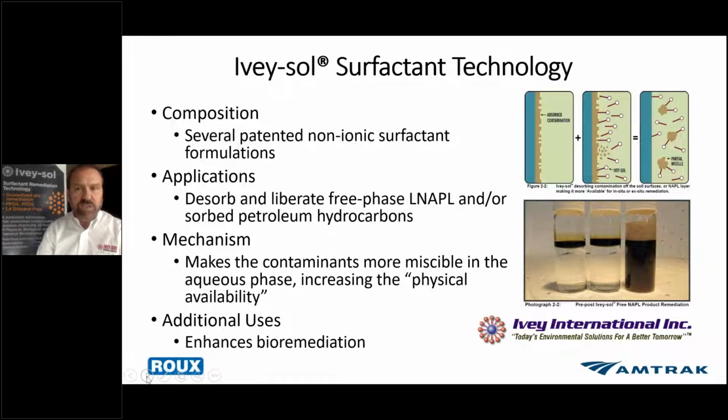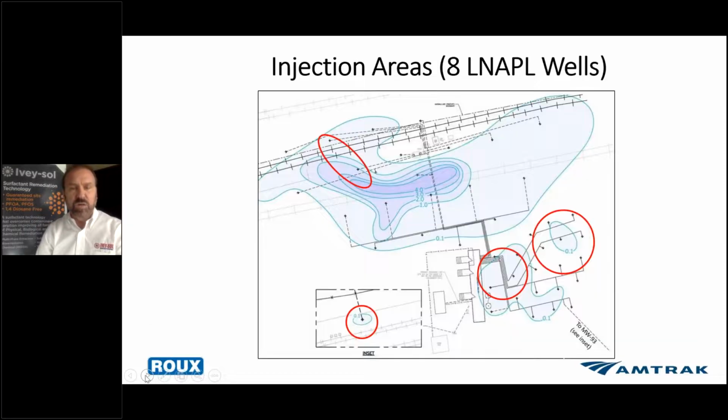So I explained to you how the IVSOL worked. I think this image here speaks to what we were doing on this, is again, freeing up that trapped oils, which were actually limiting the ability, even for the multi-phase extraction, to get vapor, dissolved, and free phase. And in doing so, it was a really interesting application for us. They found 8 wells that they found quite troublesome for them. And of course, those are the ones they gave to us to work on. And I've just kind of identified those in red circles here.